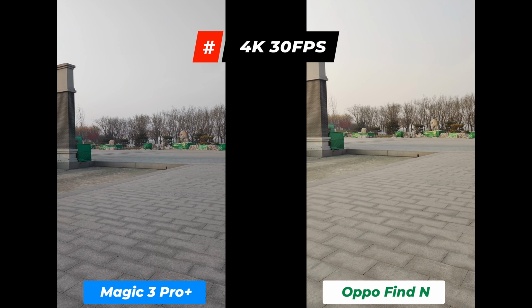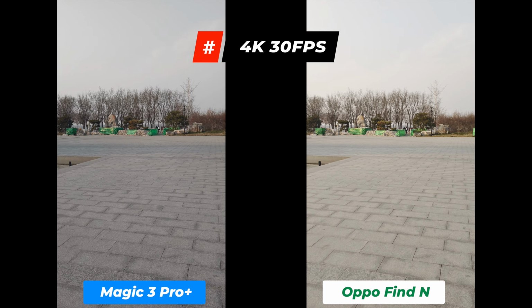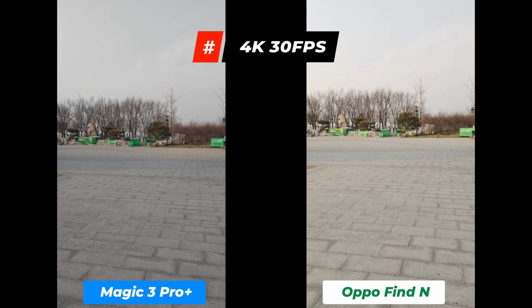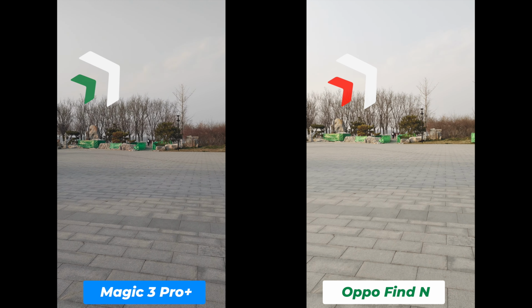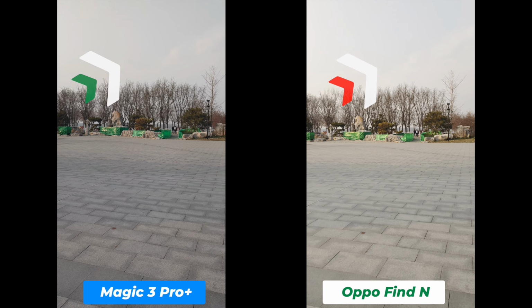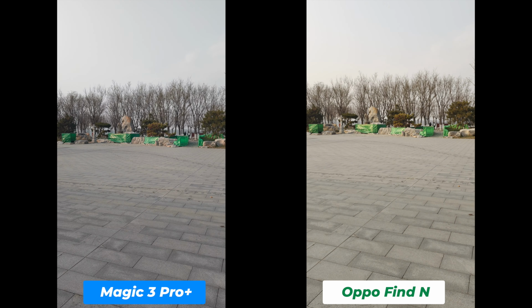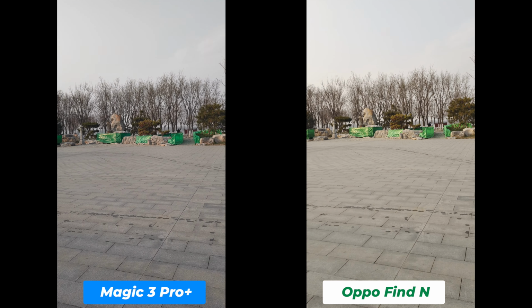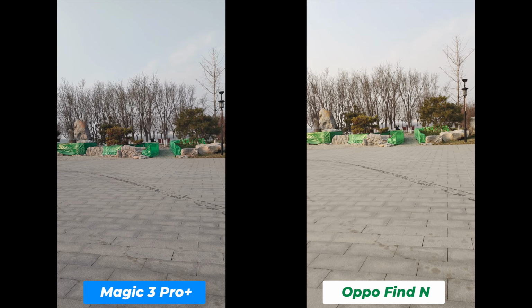Both can record in 4K, and these video clips were recorded in 4K 30 frames per second. Both got OIS and have done very good to stabilize. If you don't do nitpicking, then stabilization is really very close. What makes Honor better is its better color rendition and wider dynamic range. Other than that, brightness, contrast, details and exposure, there is no aspect which is better on Oppo Find N.